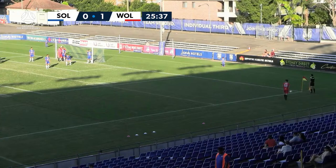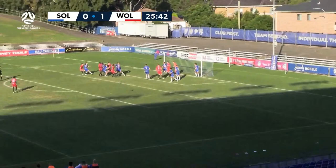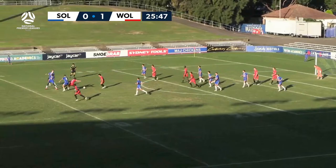Stay. You can see Lachlan Scott being the nuisance in front of Noah James, the keeper. And well, Olympic don't clear at the first attempt, and almost a little bit of a mix-up between Wolves players, but they still have it to Wollongong.